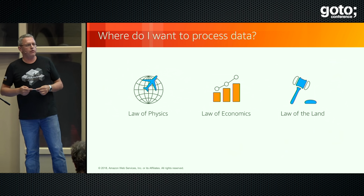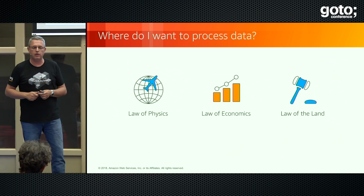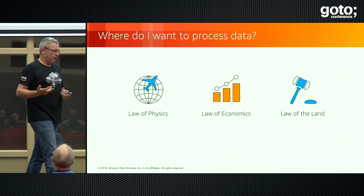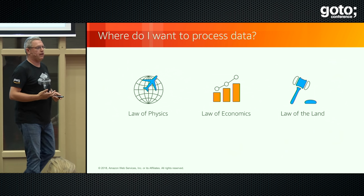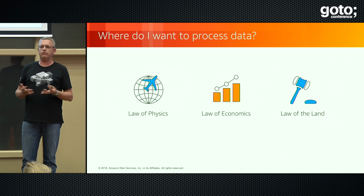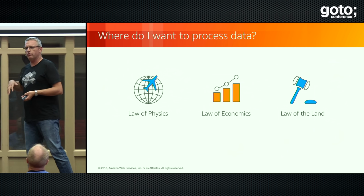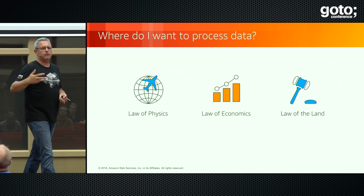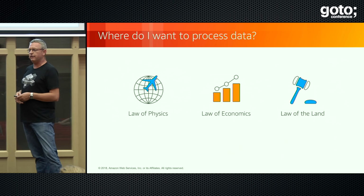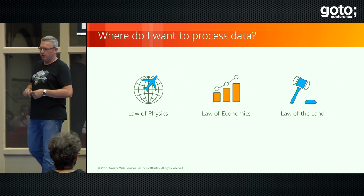The second law is the law of economics. You're dealing with data, and there is a cost associated with shipping this data. This is super important. In many cases, when dealing with IoT devices, they create a lot of data. Some of this data is irrelevant after a few milliseconds, and some might be very important for later stage analytics, but you don't need all the measurement points. You can aggregate the data, you can compress the data, and you can decide which data you would like to send to the cloud and which you're okay with keeping locally.